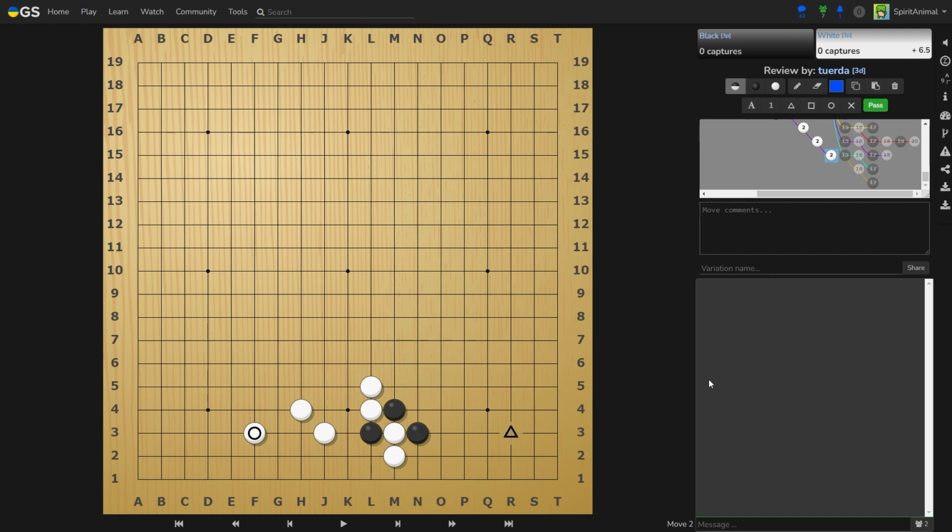Okay. So the first move you're probably going to be thinking of is this one. And white plays here, and then you're going to have something over here. And you got this really bad cutting point. Yeah, it's rough. You don't want it. Is there a way you can do this without leaving that cutting point?